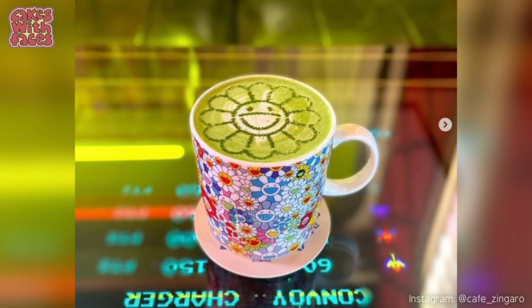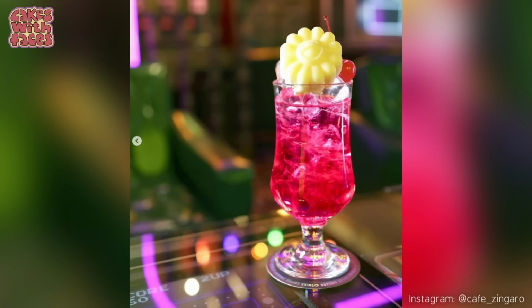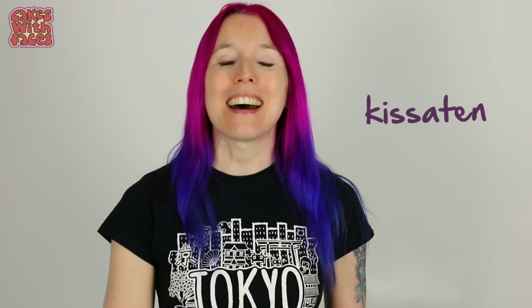If you miss them, you can get the flower cookies and themed drinks at Coffee Zingaro in Nakano Broadway, which is a theme cafe owned by the artist. It's themed like a Kisaten, a retro coffee shop.